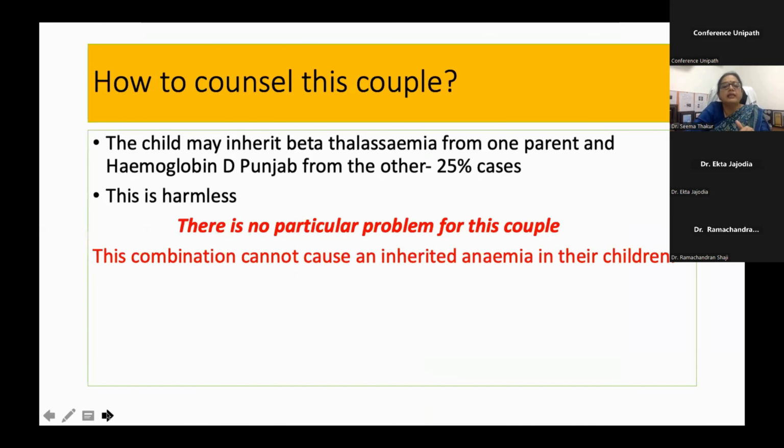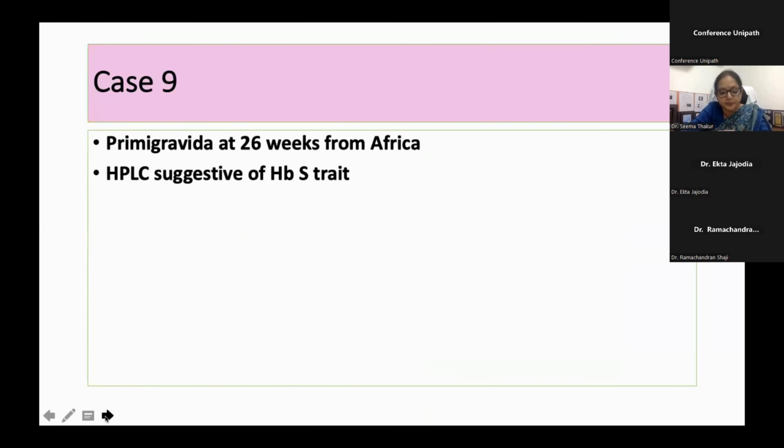But what do we tell them? We tell them that there is no particular problem for this couple, because this combination of D Punjab after molecular confirmation cannot cause an inherited anemia in their children. So no prenatal testing would be required.